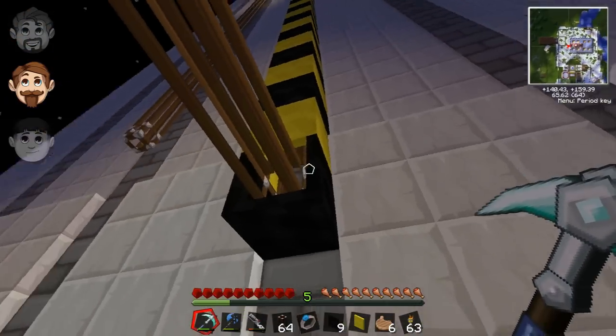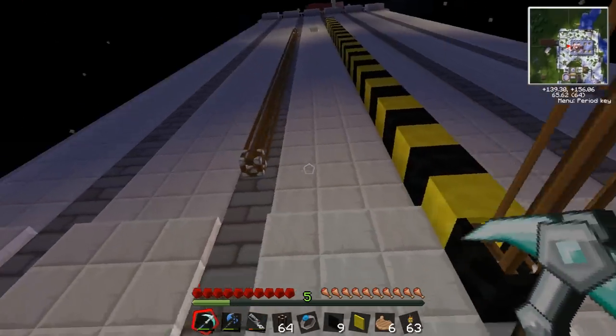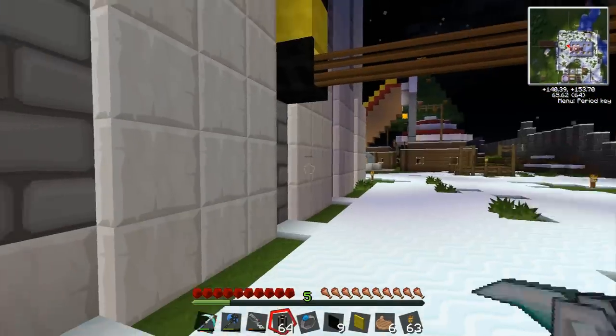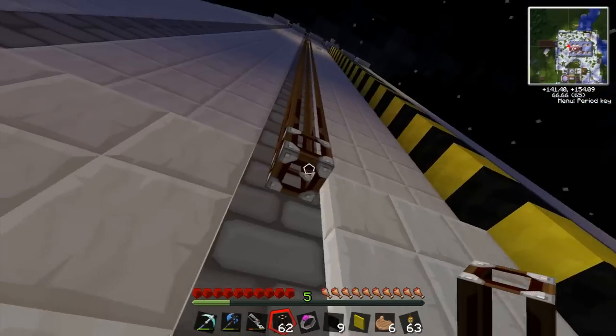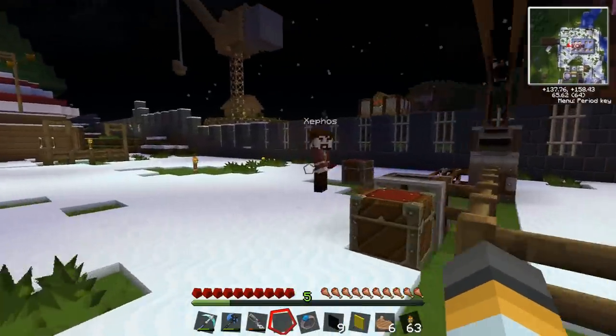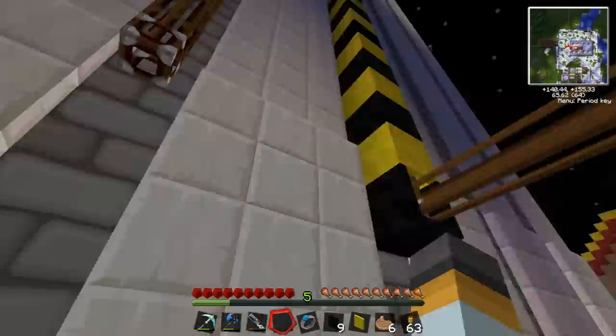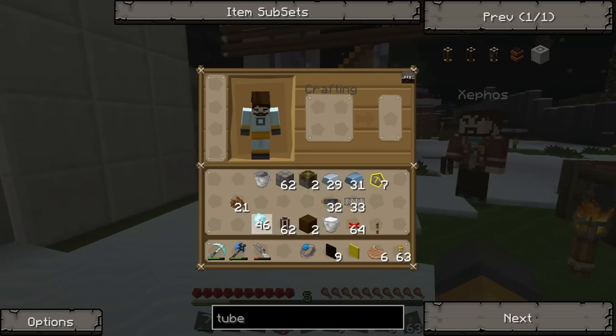Do you want me to run a pipe parallel then to the... I've already run a pipe, actually, as you can see. Oh, I see. I could hook that up, actually. So we just need to hook that up, and then that's it. We're done. Oh, no, this is a redstone tube. Don't want to use that. Oh, no, that's all I've got. I've only got redstone tube. Do you need this? Well, you can use redstone tube. Or I might have some normal... I want it to look right, so use the pneumatic ones. Okay.